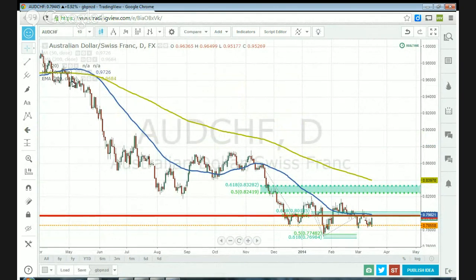But I do like to see price move quickly in my favor. If it moves quickly and strongly in my favor, then I can move to break even. When it doesn't, I get a little concerned.